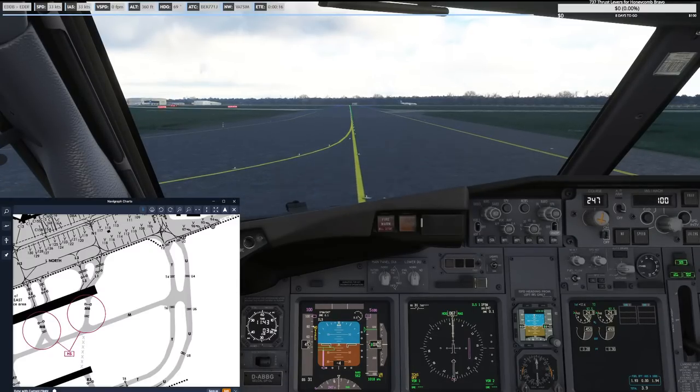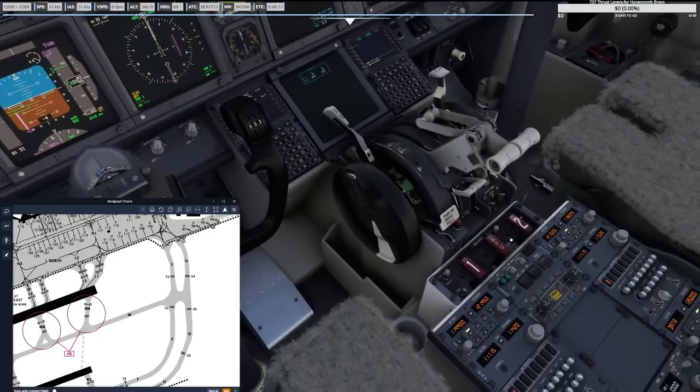He seems a little bit overloaded. Okay, so we have 3 minutes engine cooldown. Shutdown engine number 2.